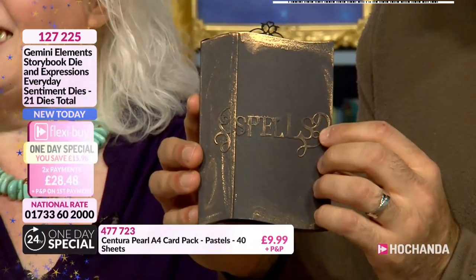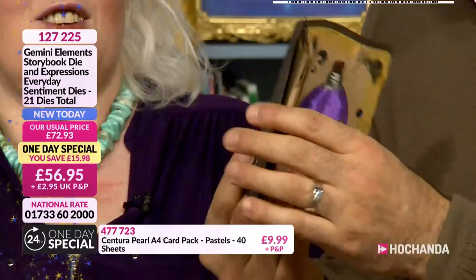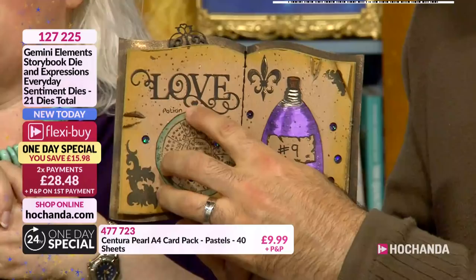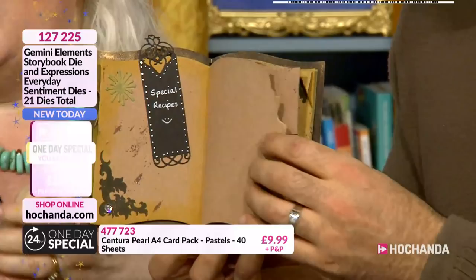That spells "special". How is that achieved? Right, so you've got the S-P-E-L, and then you've got the L-S from one of the other dies, which has been cut out and put together. And the love is a "with love" die that's been cut out. So you can see how you'll be able to snip into these. And we all love snippability in our dies.